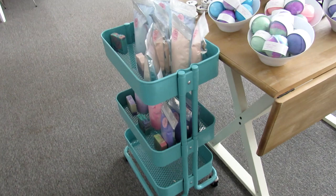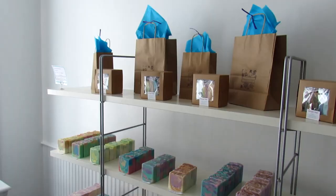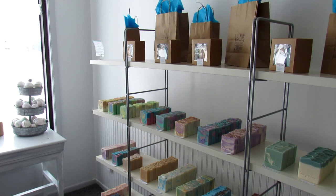And then just a couple little accessories when somebody's checking out if they forgot to grab a soap dish or a soap satchel. These are the IKEA shelves. I love how open and clean they are.